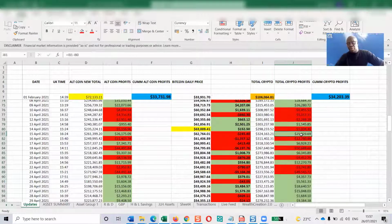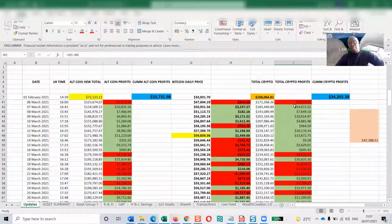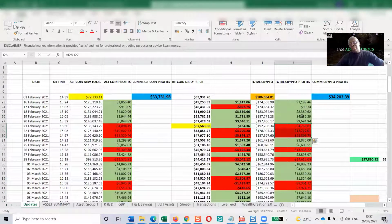As you can see, we've got red and green. When the market moves forward on the previous day, we color that in green. When it goes backward, we color that in red. So that's like a week or 9 days of going forward, and we've had lots of things like that. And when it goes backward, as you can see here, we color that in red.